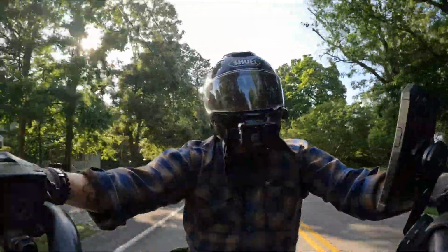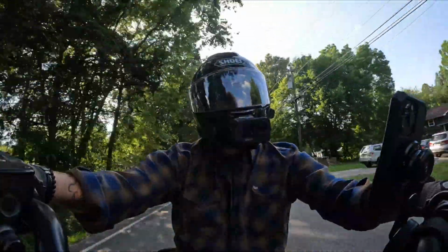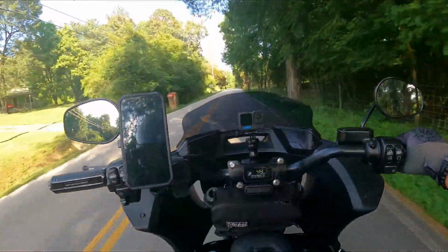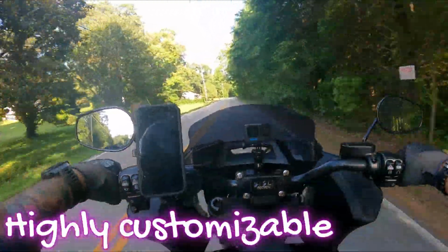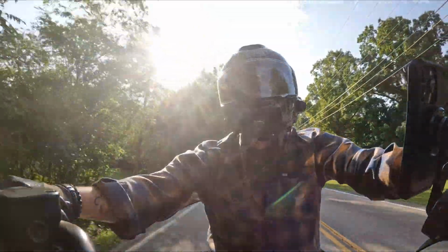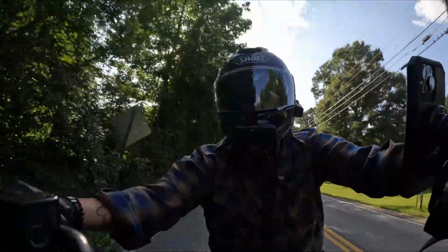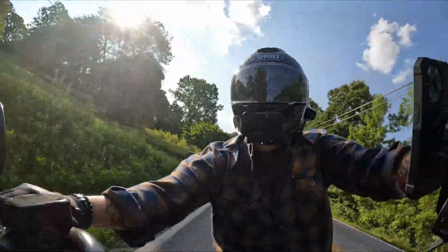We all know that the Harley Davidson Sportster is one of the most customizable motorcycles. So I'm not saying the Lowrider ST is more customizable than the Sportster, but it is highly customizable. And here's what I mean by that. Just about anything you can think of that you want to do with the Lowrider ST, you can do it. It's that type of platform.